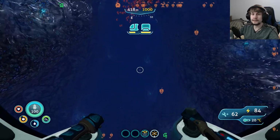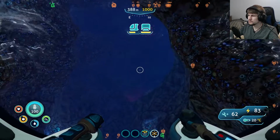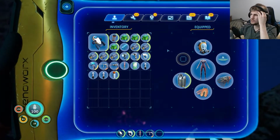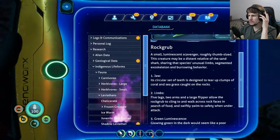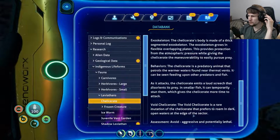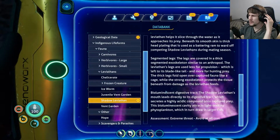That was, I think, enough safari for Below Zero. So let's read up on the Shadow Leviathan and see what it kind of has to mention. I still am kind of annoyed that this is all you get for the Void Chelicerae. Oh, rare mutation that thrives in dark waters. Nothing about how it's a terrifying abomination of nature. But the Shadow Leviathan.